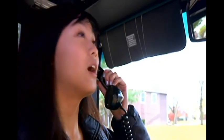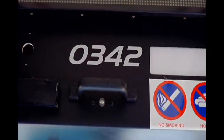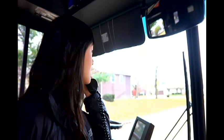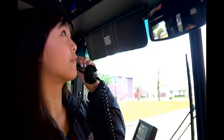It's extremely important to be familiar with your location. Along with your bus number, know your street names, and whether you're in Champaign, Urbana, or Savoy. That way, when you call for help, emergency personnel will arrive more quickly.